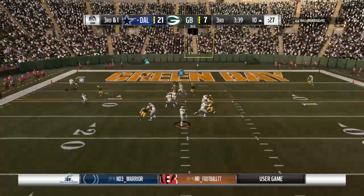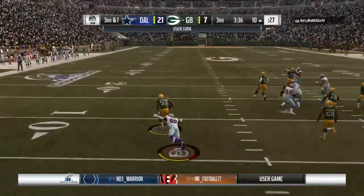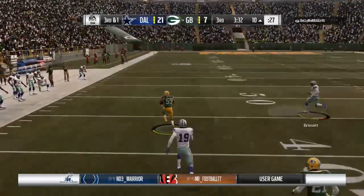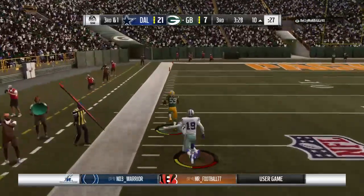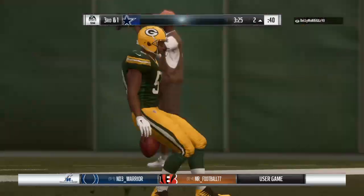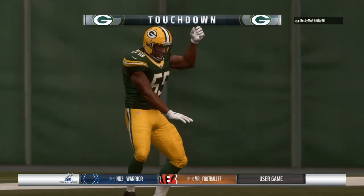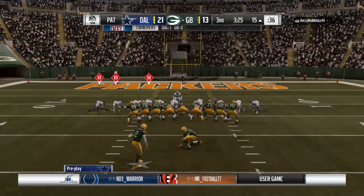On 3rd and 1, here's Brissett, and he fires one that's intercepted. Picked off inside the 5. Accelerating, and off he goes, and into the end zone. It's a pick 6 and a Packer touchdown. Short throw, pick 6 right there.